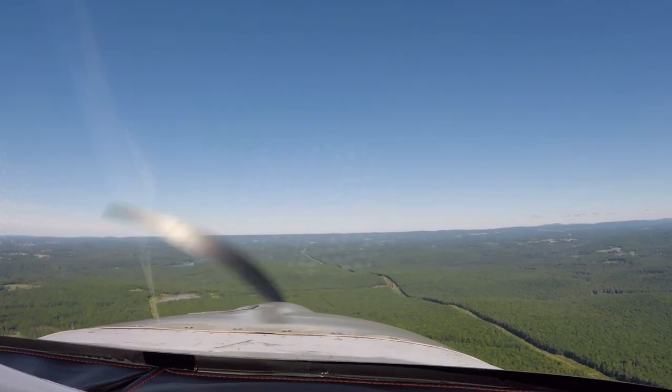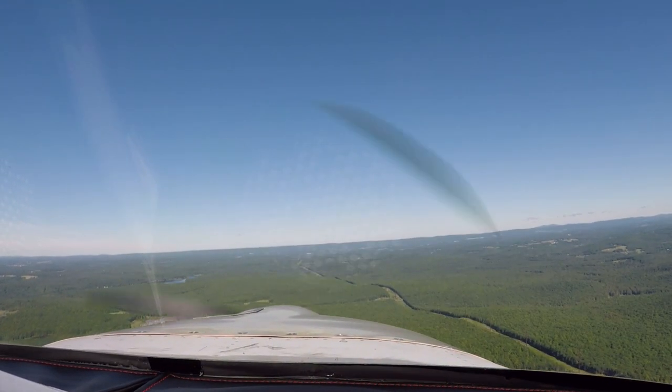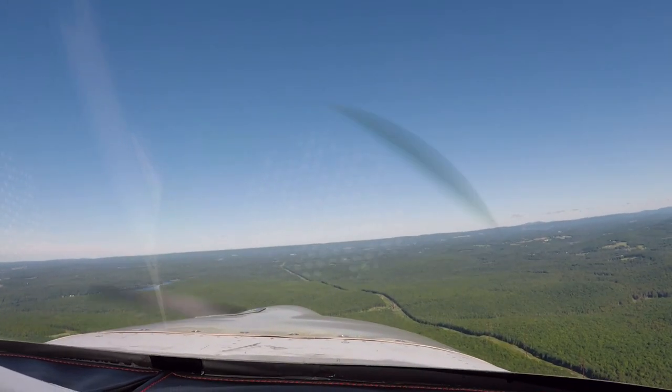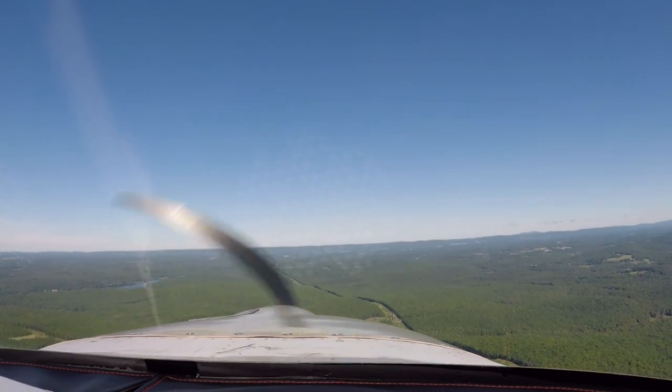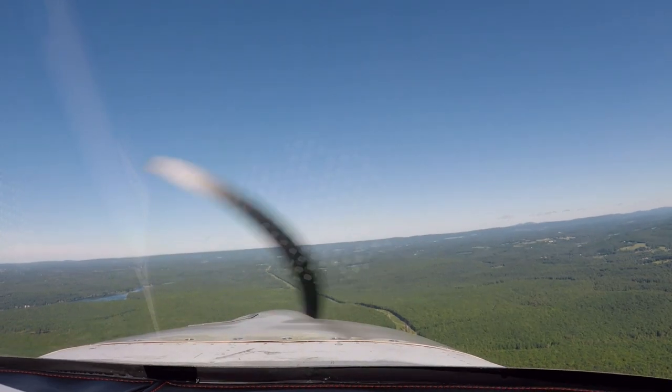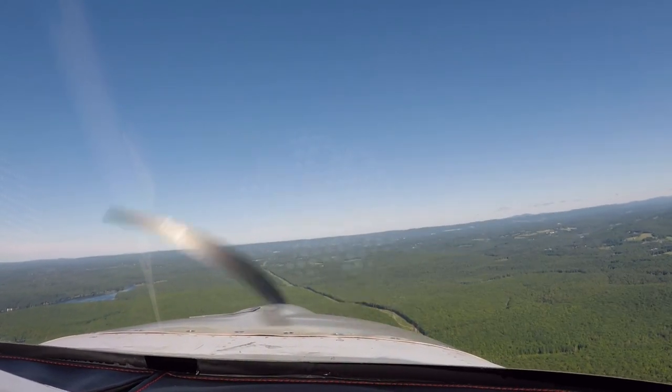Cherry Ridge traffic, Skyhawk 29047 is entering a 45 for left downwind for 36. Cherry Ridge. So that's him. So what I'm going to do is fly past that line and go around and enter the pattern properly. I don't want to piss anybody off.